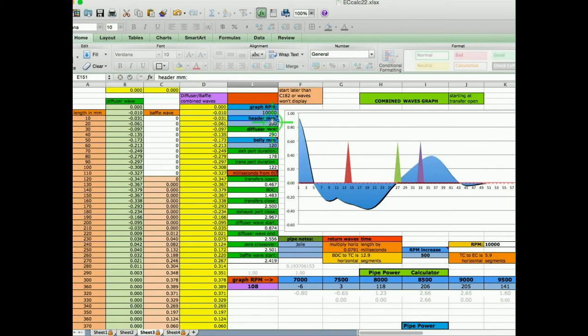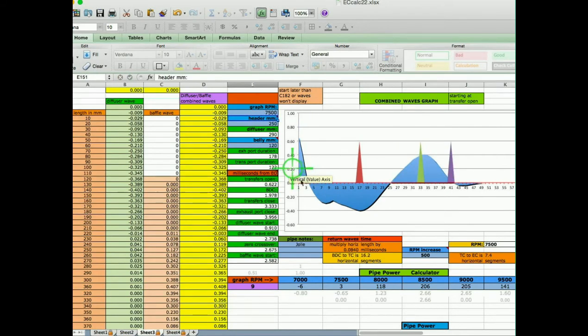And what happens before, if we say 7500 is the beginning of the pipe power band, when the end of the baffle wave is at exhaust closing, as you go higher than that, you get more and more pressure at exhaust closing. So that's the beginning of it right there. In this case, it's 7500. But as you go lower than that, you get more and more of the baffle wave intruding here on the intake time.